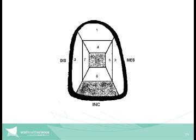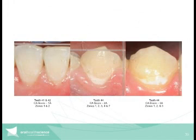And just a couple of examples. So zone 1, severity 1, you could only see if you dried the tooth. If the tooth was wet, you wouldn't be able to see it. And they just get increasingly severe as you go along. Activity is a bit difficult to show on a slide, I'm afraid.